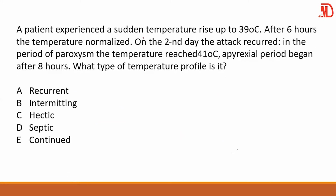A patient experienced a sudden temperature rise to 39. After 6 hours, temperature was normal. On the second day, it reoccurred. There are paroxysms, in the period of paroxysms the temperature reached 41. Again, a pyrexia period began after 8 hours. What type of temperature is it? This is seen in people with malaria, those who are Africans, or those who have been to Ghana. This is typical for malaria.